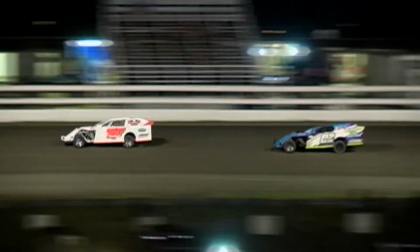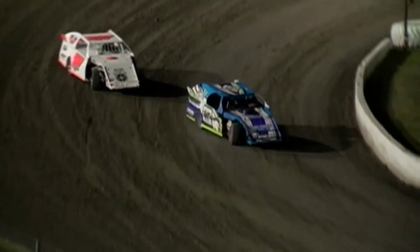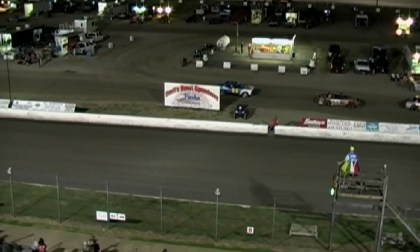Max Eddie right there now. He has reeled in the leader as they go down the back straightaway. We'll be looking at the checkered flag this time. Sarton goes high. Max Eddie down on the bottom. He's got it coming off turn number 4. Sarton back on the outside. Checkered flag.